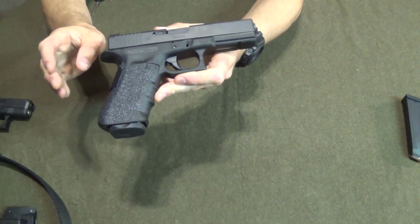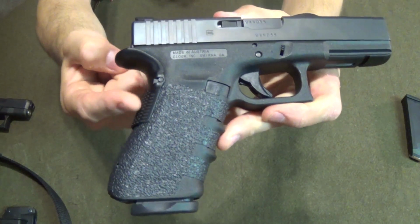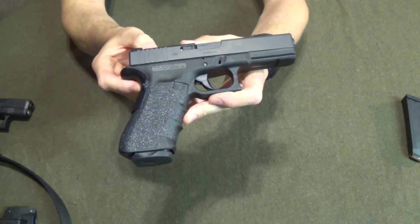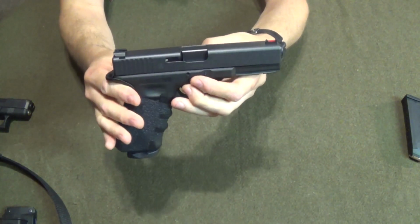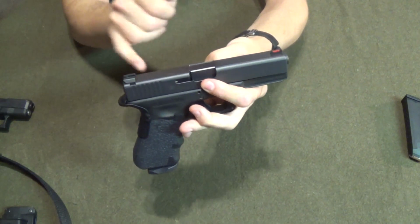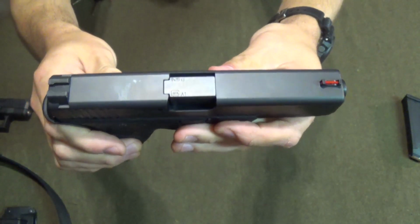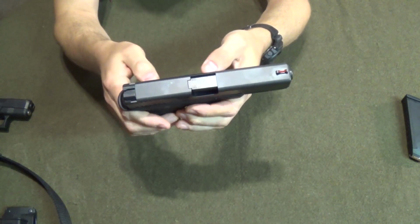The only other modification I did was add this beaver tail to the gun. It gives you kind of a 1911 feel. It just gives me a better grip, better feel with the gun. This too has Ameriglo sights on it. It came with the Ameriglo sights. It's got squared off in the back. Front sight is a red fiber optic sight, so it makes it really easy to pick up that front sight in a low light condition.